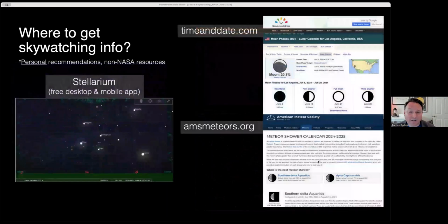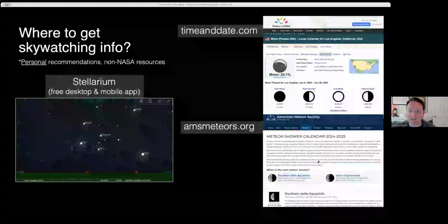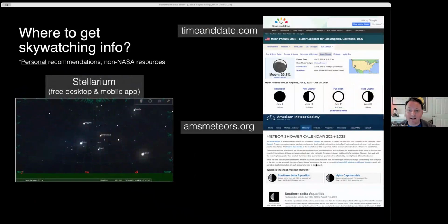There are also tons of resources from other organizations outside of NASA, and I'll just share a couple of personal recommendations now. These are not NASA endorsements, they're just things that I like to use personally. Starting with Stellarium there on the left, it's a free app you can get for your smartphone and on your laptop. It's pretty easy to use, and it shows you accurate sky charts for your location any day, anytime. I also like to use timeanddate.com. They have a few good resources for moon phases, eclipses, meteor showers, etc.